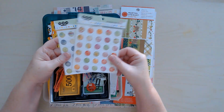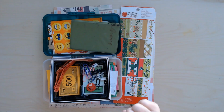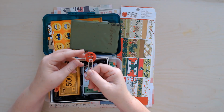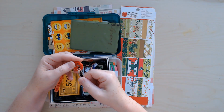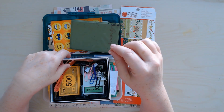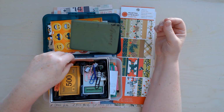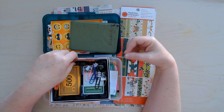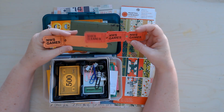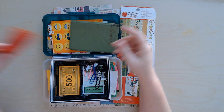I also found these two epoxy packs of stickers, and I grabbed those, no charge. I have this cute little M&M paper clip, and I actually have an M&M set of paper that I'm going to put this in with that collection kit. I hope to share with you what my intentions are for these things too, because I try to not bring things into my craft room that I don't have a use for, right? And then I found these random pieces of tickets, and I like that they're different colors. So I grabbed those, again, no charge.